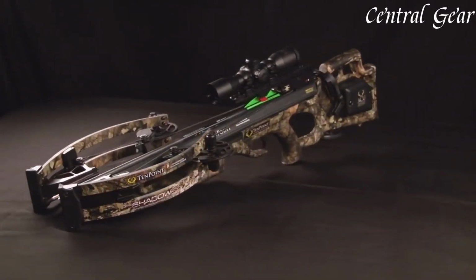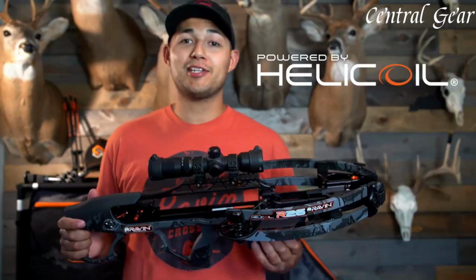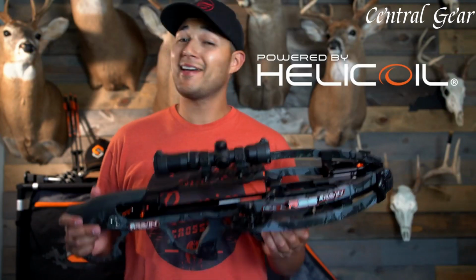For serious hunters seeking peak performance, these crossbows provide an extraordinary edge in the field.